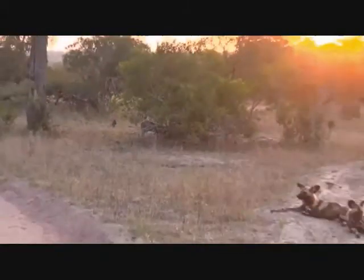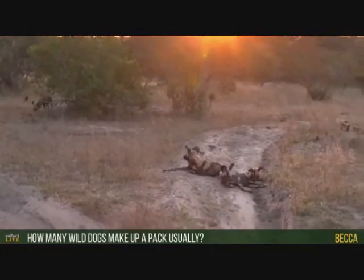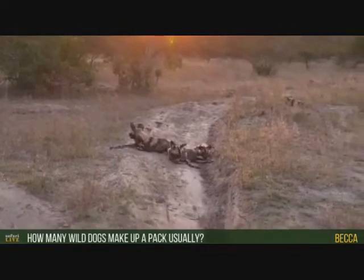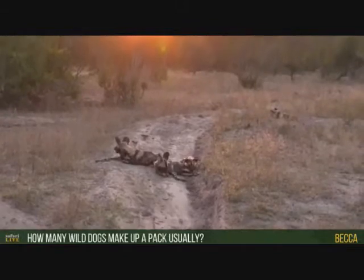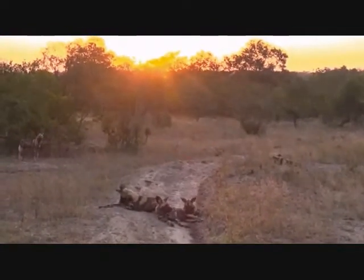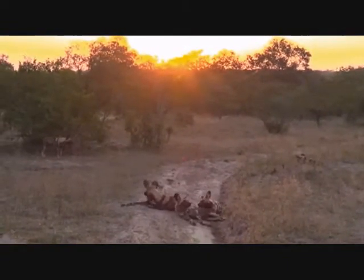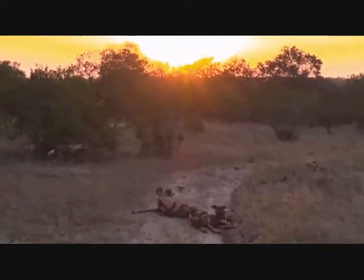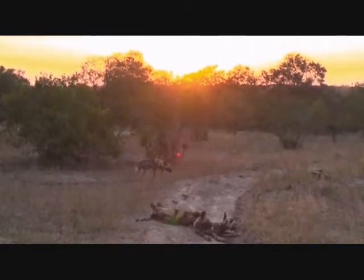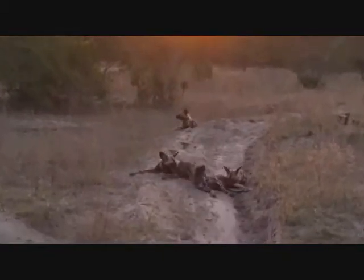So, Becca, you're wondering about how many wild dogs make up a pack usually. Well, it depends. These days the numbers of wild dogs are less and less as time has gone on. Generally in the Kruger system, the average pack size is about 10 to 12 dogs. There are big packs, so the pack around Orpen at one stage was almost 40, but there are also smaller packs. We see packs here of 3 individuals. There are 2 different packs of 3 individuals, so the average is around 10 to 12 dogs. That would be average for Greater Kruger National Park.